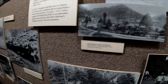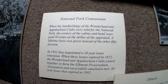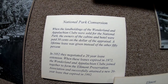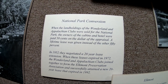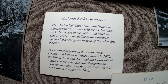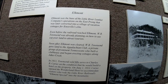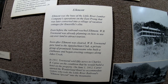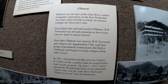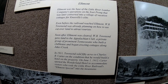The mill burned down. And here is probably the best thing to ever happen to this area. National Park conversion. The National Park conversion was a double-edged sword. It saved the land, but everyone lost their land through eminent domain. In Elkmont, part of it still stands near Gatlinburg. Elkmont stood until very recently when the National Park Service decided to return the land to the forest. I believe a few structures still stand.